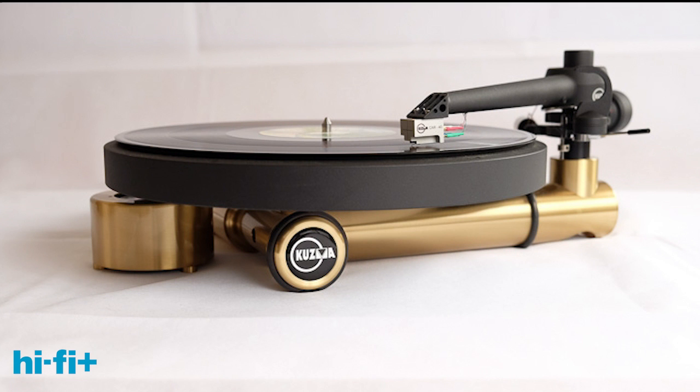So next in our lineup, this is one that I found surprising when we were going through the list. It's a turntable from Kuzma. It's the Star VS. Now, Kuzma are well known for their turntables, and good quality, high price turntables. And I was surprised that we found one under £3,000 within this category.